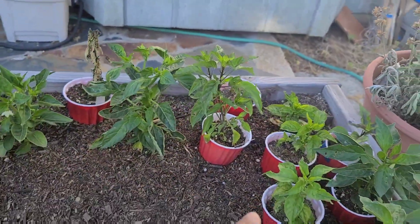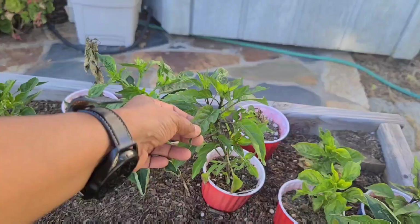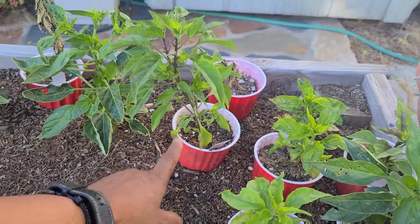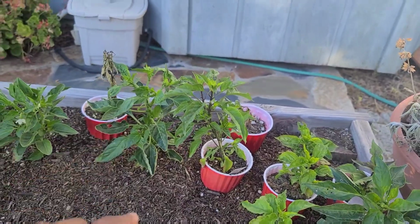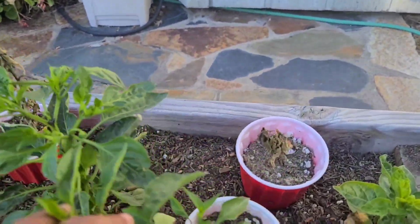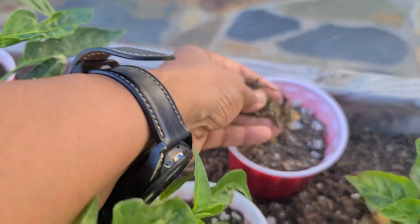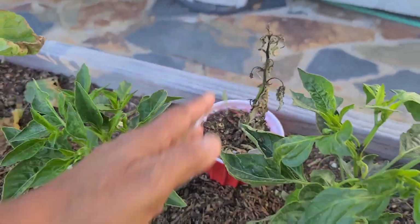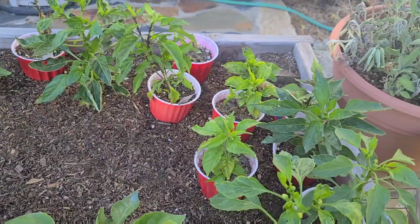So that's a tip for you if you just haven't gotten around to transplanting some of your plants. You can just bury them, and they will probably do better than just leaving them in the cup sitting on the ground. There are a few casualties. This one gone, this one gone, but that's okay. I do have a lot of pepper plants.